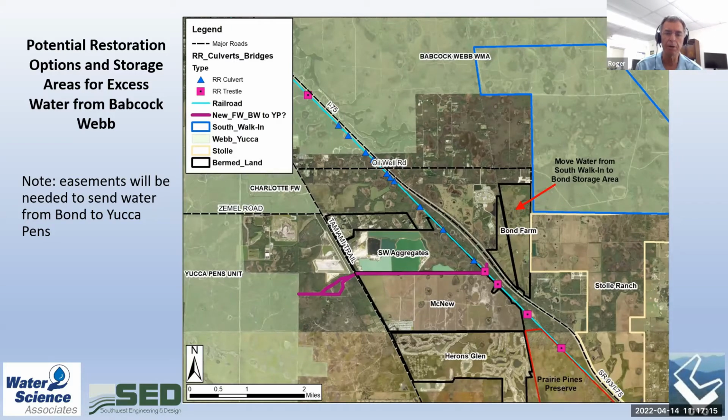The blue outlined area is the South Walk-In area. It's called the South Walk-In area because in the summertime, the only way to get in there is to walk or be on a swamp buggy. Water is ponded in this area during the summer season because of numerous impediments to flow.